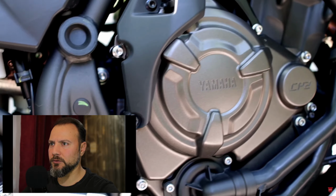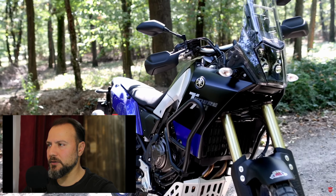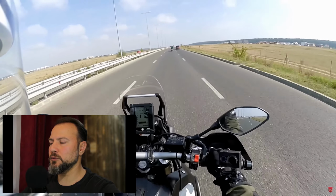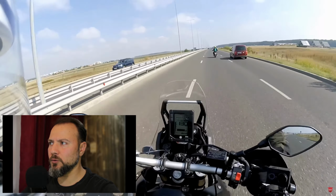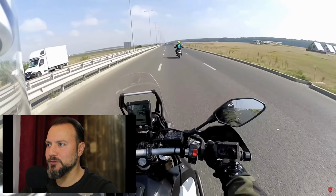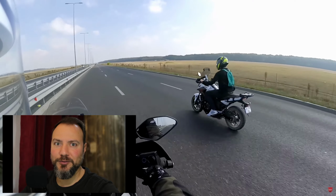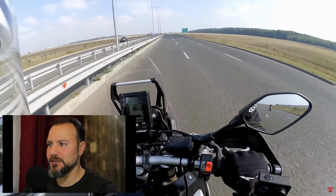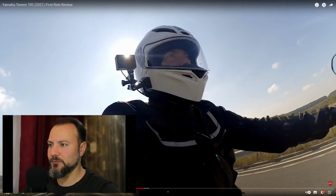I was riding it on many different surfaces and it really impressed me. It was so easy to ride, so easy to handle. Also the bike was very light. At that time I was used to the Honda NC, and as you know, 230 kilos versus 200 kilos for the Tenere was quite some difference.